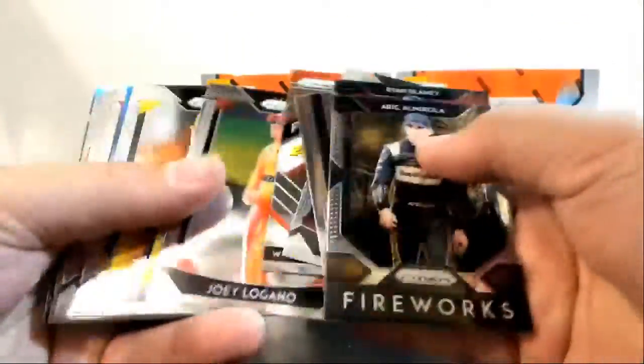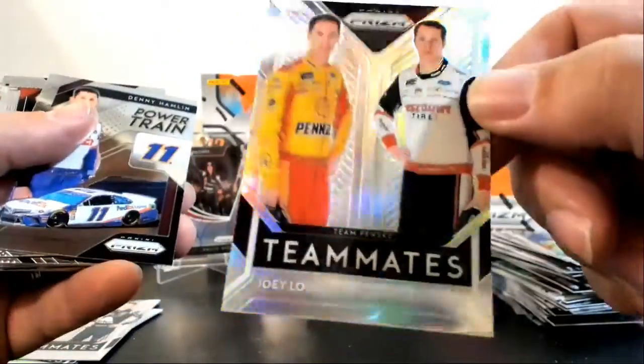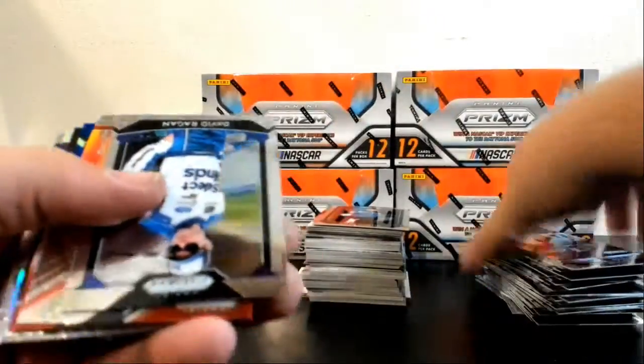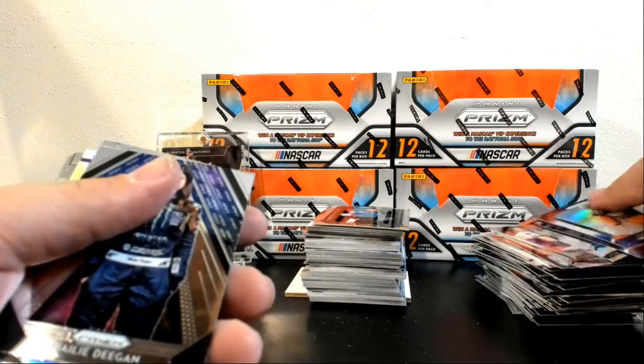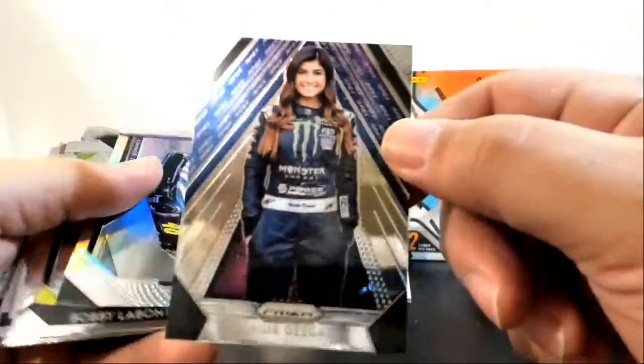Ryan Blaney Fireworks refractor. Junior. And a green refractor for Danica out of 99. And a teammates Chase Byron refractor, Logano, Kenseth or Keselowski. I don't think Logano was ever a teammate with Kenseth. We got Truex, red, white, and blue, purple for Tanner Berryhill. Deegan Apex. Jimmy Johnson, refractor.